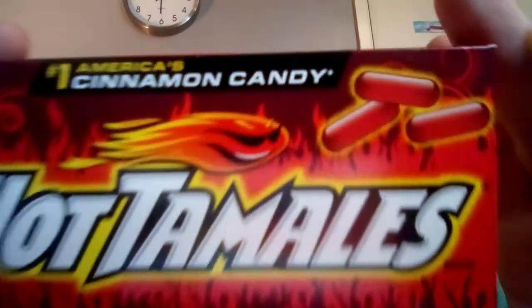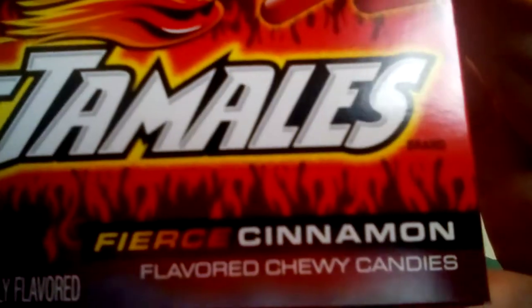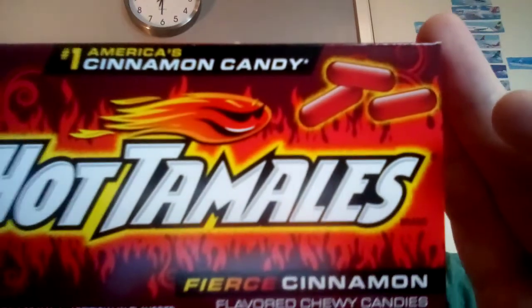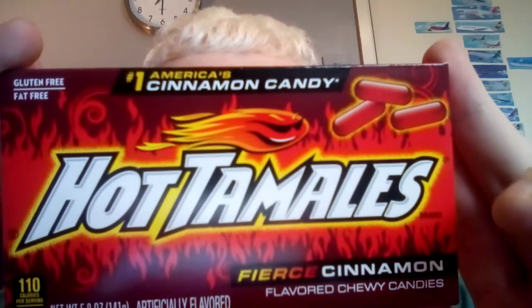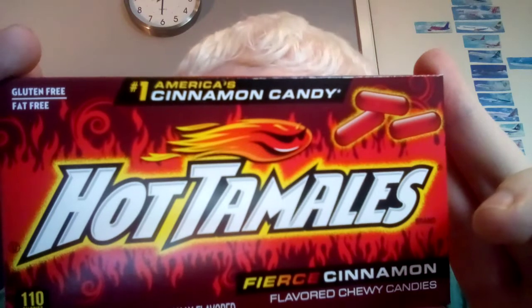We shall have to see, but you can see there, the fireball there. Look, the fierce looking fireball. These are fierce cinnamon flavour. 110 calories. I've got a feeling maybe they are Mykonikes. I know Mykonike did used to do a flavour called hot tamales, but whether they still do, I don't know. So anyway, that's the front of the box for you.